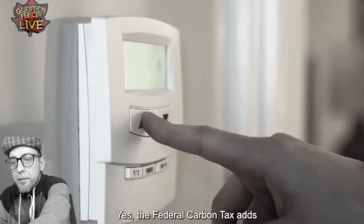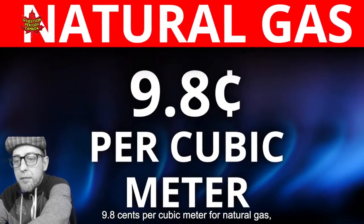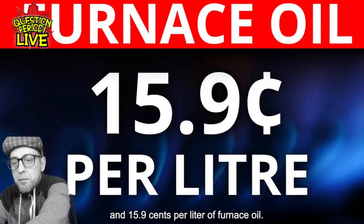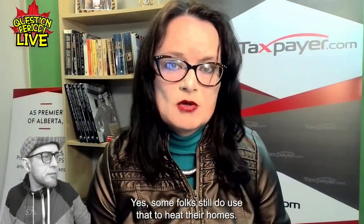Yes, the federal carbon tax adds 9.8 cents per cubic meter for natural gas, 7.7 cents per liter of propane, and 15.9 cents per liter of furnace oil. Yes, some folks still do use that to heat their homes.